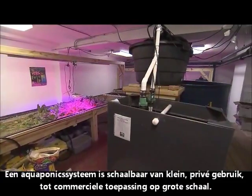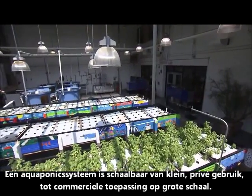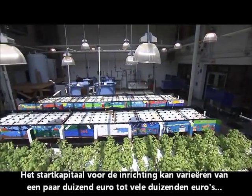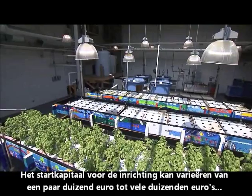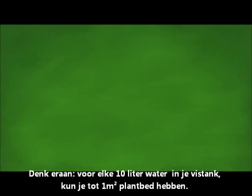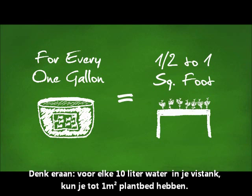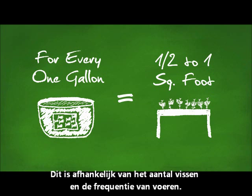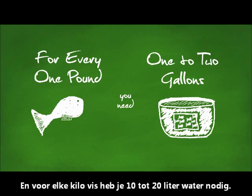An aquaponic system is scalable from small individual use all the way up to a large commercial operation. An initial investment for equipment can range from a few thousand to several thousand dollars, depending on the size of the operation. Keep in mind, for every gallon of water in your fish tank, you can have 1/2 to 1 square foot of grow bed space, depending on fish density and feeding rates. And for every 1 pound of fish to be raised, you need 1 to 2 gallons of water.